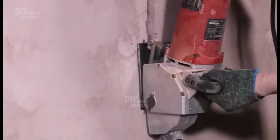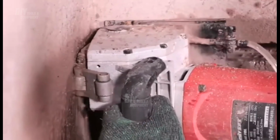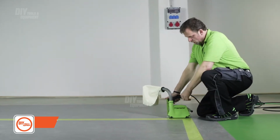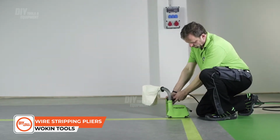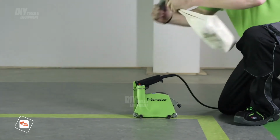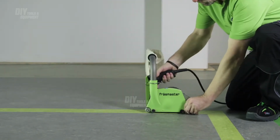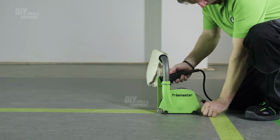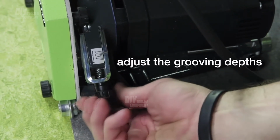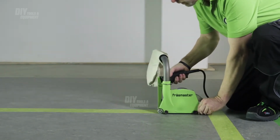Creating precise grooves in pipes is essential for secure and leak-free mechanical connections. The Wolff Master Groover tool is designed to meet this need with outstanding accuracy and strength. Built for professional use, it delivers consistent grooves on a variety of pipe materials, improving efficiency on the job. With its adjustable settings, it accommodates different pipe diameters, making it versatile for various applications.